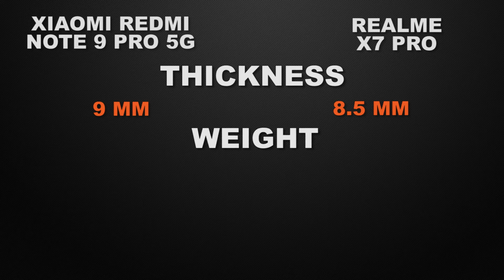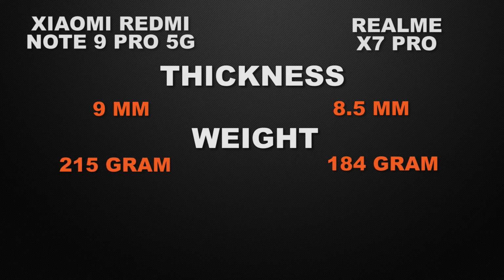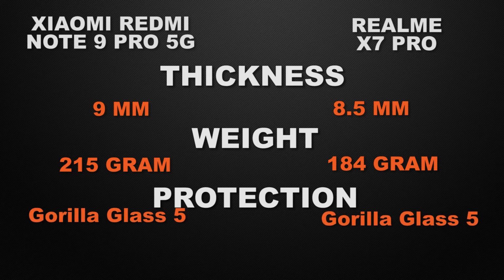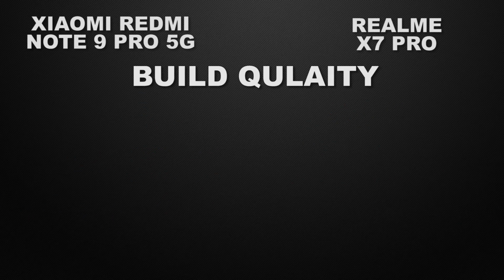Talking about the weight of the devices, Note 9 Pro 5G weighs 215 grams, whereas X7 Pro weighs 184 grams. So the winner here is X7 Pro because of the lighter weight. And about the protective glass of the devices, both of the devices have Gorilla Glass 5, so it's a tie here.